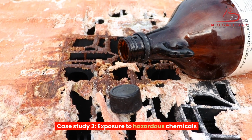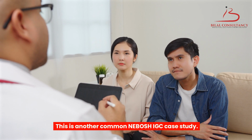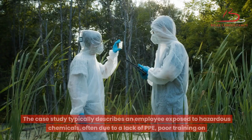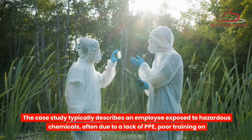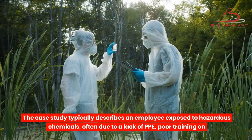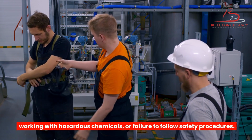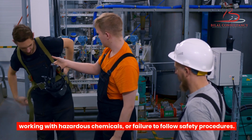Case Study 3: Exposure to hazardous chemicals. Introduction. This is another common NEBOSH IGC case study. The case study typically describes an employee exposed to hazardous chemicals, often due to a lack of PPE, poor training on working with hazardous chemicals, or failure to follow safety procedures.